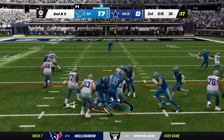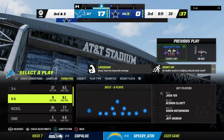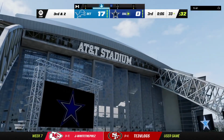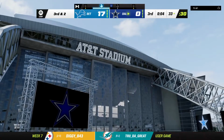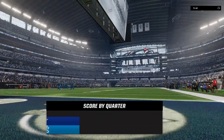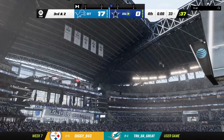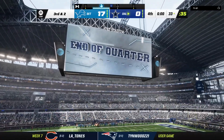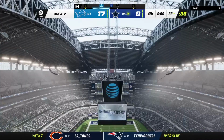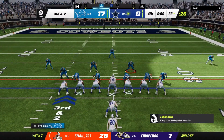On second down, Elliott. And he'll be upended at the 33 following a gain of 3. And guess what? It brings up 3rd and 2. So they'll get a little extra time to come up with this third down play as we play through. They'll come to the line, needing only 2 yards to gain the first here.